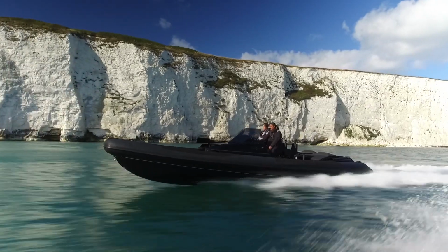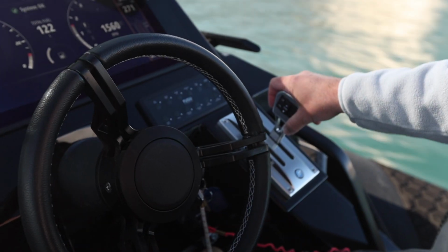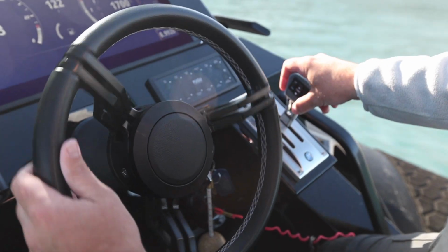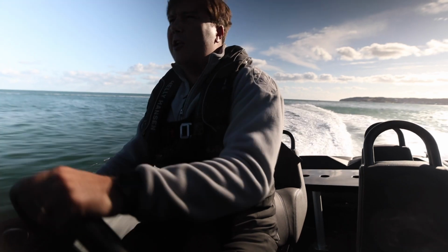There's a simplicity to this boat that is really refreshing. Even down to the driving position. There's nothing complicated about this helm. There are no unnecessary trinkets or toys or gadgets. Just what you need to drive it, and most of the stuff is turned off anyway, like zip wake.